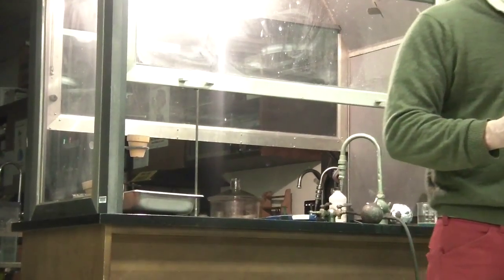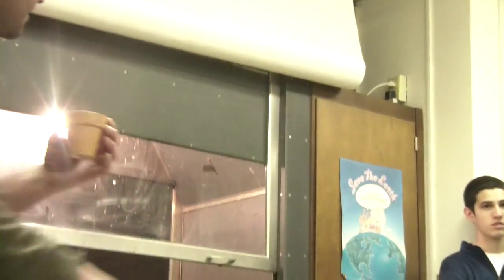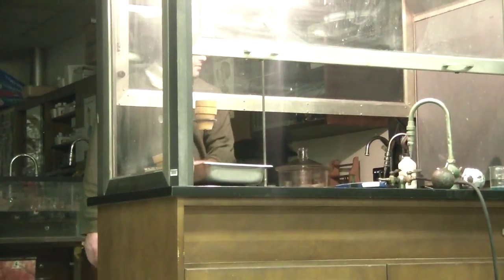Some aluminum powder and some rust. I mixed it together and I got a lot more than this micro scale reaction that's happening between these two rusty balls. Now, go ahead and hit the lights.